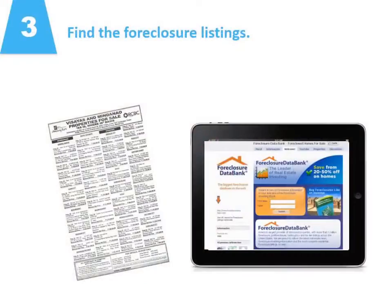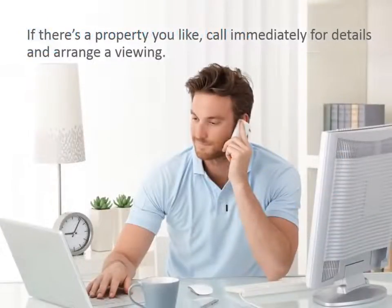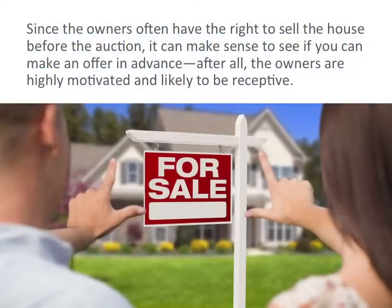Tip number 3, find the foreclosure listings. You'll see ads in websites that list them along with auction dates. If there's a property you like, call immediately for details and arrange a viewing. Some foreclosures aren't available for viewing, and those would be good ones to avoid since you have no idea what you're getting. Since the owners often have the right to sell the house before the auction, it can make sense to see if you can make an offer in advance. After all, the owners are highly motivated and likely to be receptive.